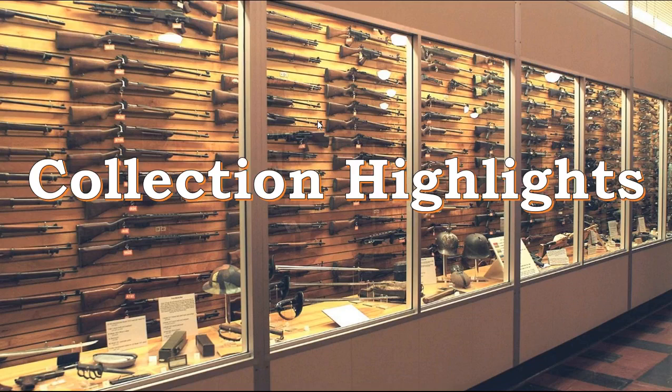And then this is, I would say, one of the hallmarks of the museum, and that's the weapons wall, which is our transition into talking a little bit about the various highlights of the collection, some of which will be some callbacks to some things we've mentioned already.